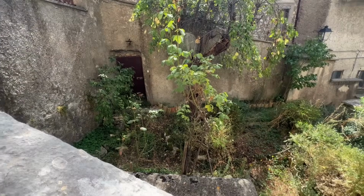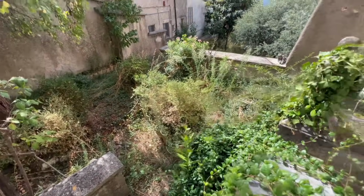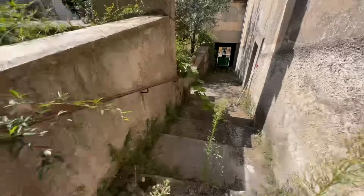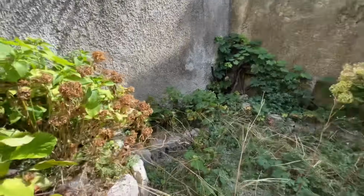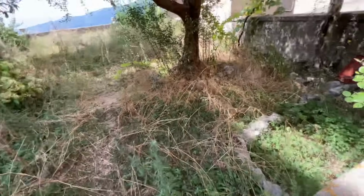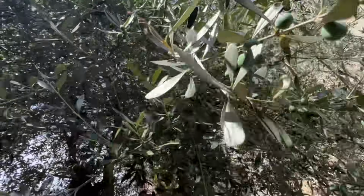So guys, this is the garden. That door goes out to the side street. Just really needs to be cleaned up. Come down. At one time, this must have just been phenomenal. You can see the stonework everywhere. There's olives on the tree. About another month or two, I think, before harvest on the olives.